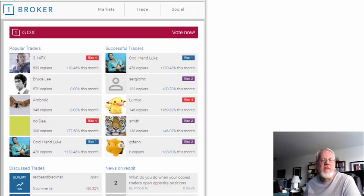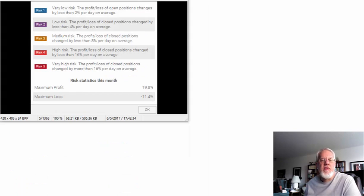So now let me talk about the risk levels. This is their risk chart, and so like if we say risk 3 is medium, risk 1 would be low risk, and that means your balance wouldn't change by much more than 2% per day. Risk 2 is 4%, 8%, risk 4 is 16%, and risk 5 is more than 16%. Now, when you copy these traders, that's the risk level they took.